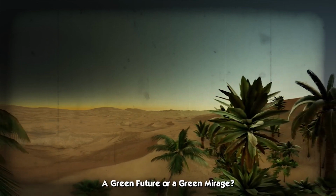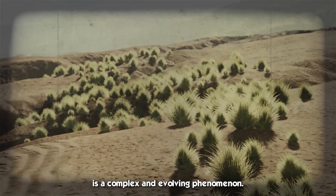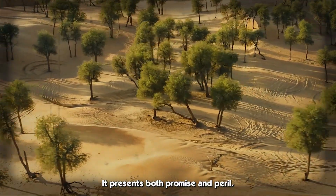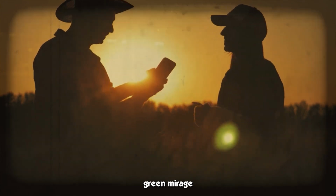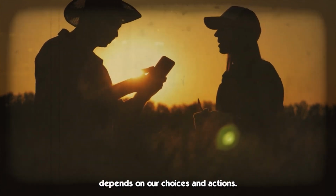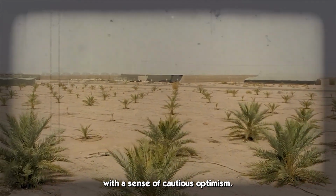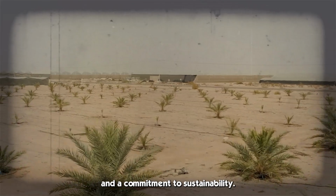Section 11. A green future or a green mirage. The greening of the Sahara is a complex and evolving phenomenon. It presents both promise and peril. Whether it ultimately leads to a greener future or a fleeting green mirage depends on our choices and actions. We must approach this transformation with a sense of cautious optimism, grounded in scientific understanding and a commitment to sustainability.